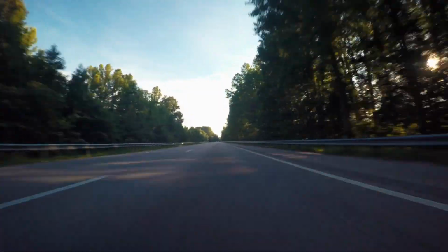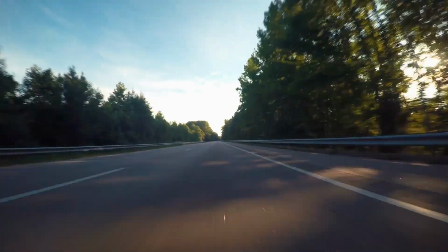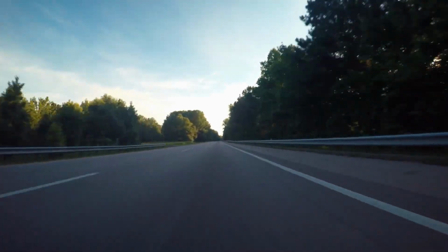The shoulder also allows you to safely pull off should you experience a technical issue like a tire blowout. You also feel less pressure going at a safe, slower speed than the rest of the highway traffic when you're on the right. And as an added bonus, you have the best visual access from your driver's side mirror.